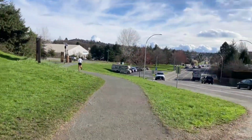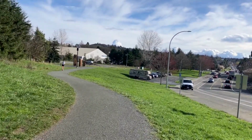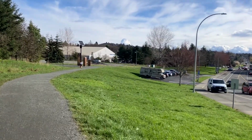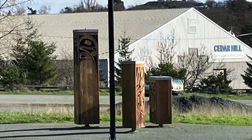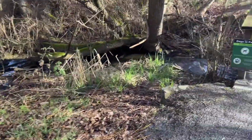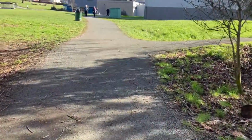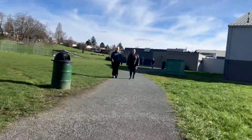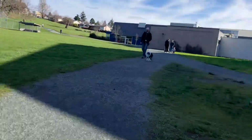Alright, so that big barn-looking contraption is the indoor tennis. And behind it is Mount Tolmie, and that huge cumulus cloud. It looks like some kind of storm cloud. This is where Bowker Creek pops out on the other side of the golf course, at the back of the Cedar Hill Rec Center. Do a little bit more running before I have to hike the inevitable hill. There's that dog with the cone again.